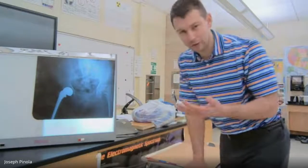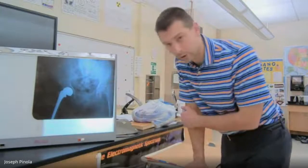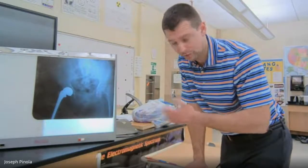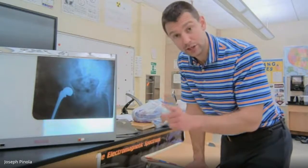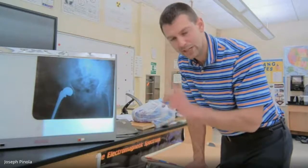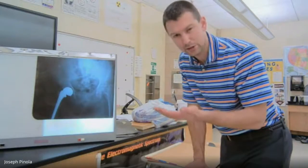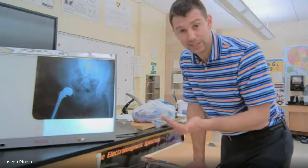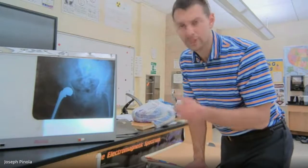X-rays can have lots of uses, and since they have really high frequencies, they're great for looking at bones and teeth, because the bones and teeth absorb the X-rays, and other parts of our body allow the X-rays to pass right through. But since X-rays have such high frequencies, they can be dangerous. So don't go for too many X-rays. A couple here and there is okay, but you don't want to expose your body to too many of them unless it's absolutely necessary, because they contain a high frequency and therefore more energy and are potentially more dangerous.